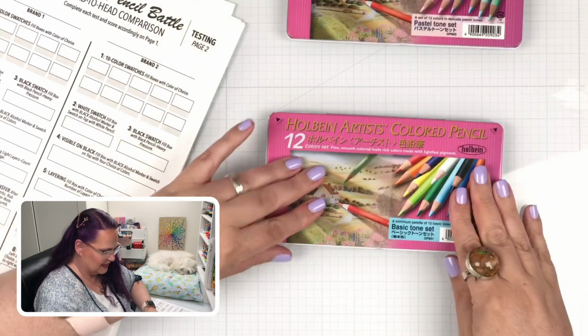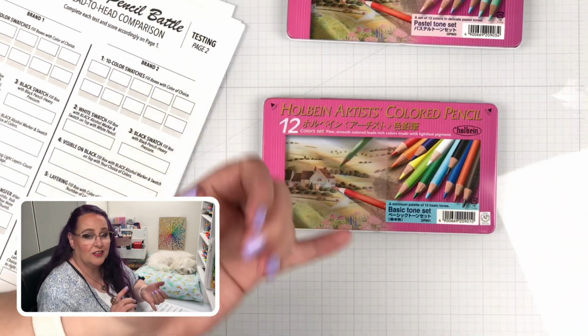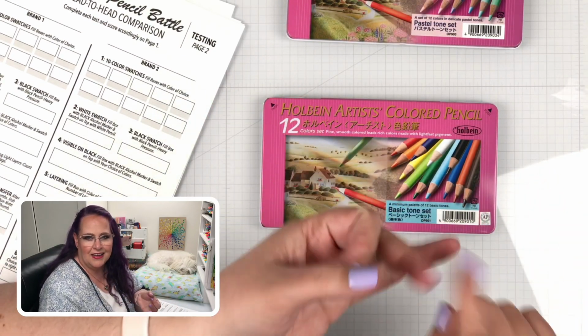They come in nice little tins. That's this right here. So I'm going to let you go ahead and enjoy some swatching. I swatched them on white, tan, and black.